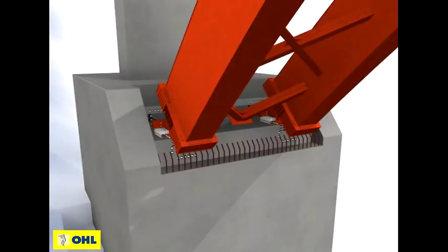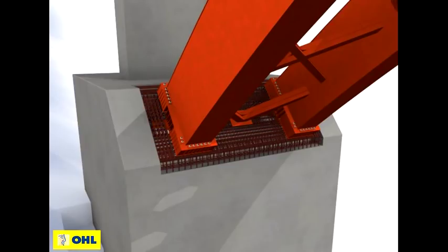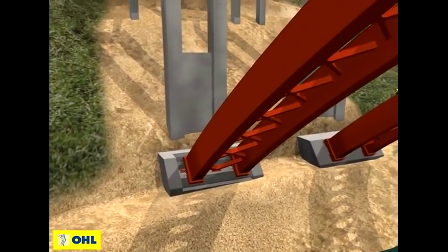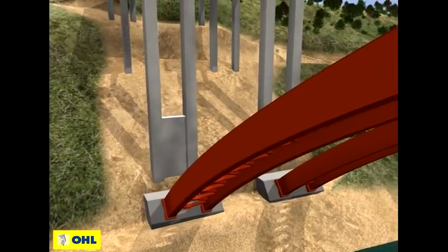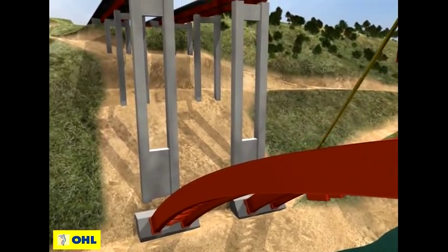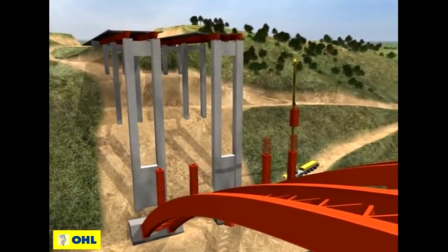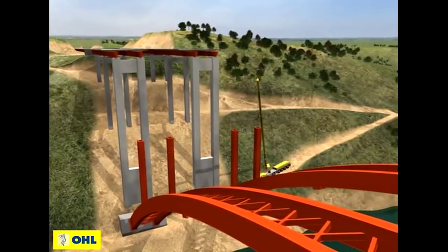When the lowering operation has concluded, the hinges are locked by fitting anchor bars and reinforcements, followed by concreting the area where the rotation mechanisms have been housed. A crane is used to continue the viaduct's construction by erecting the first two metal piers located on the arch.